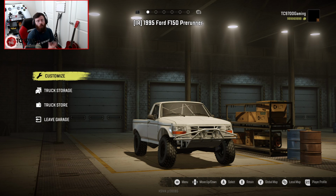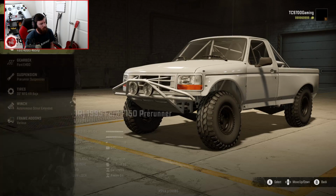And also, for the map we're going to be using today, I decided to use Stadium Super Trucks because I felt like it had a lot of different areas that really highlighted this truck's capability. So, let's go ahead and dive right into the build first.